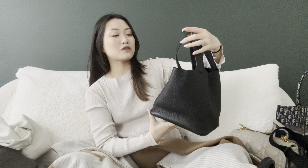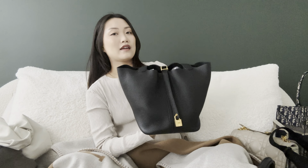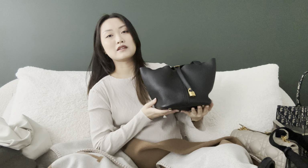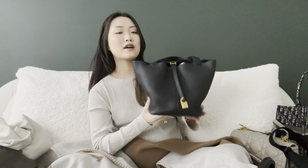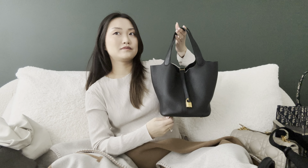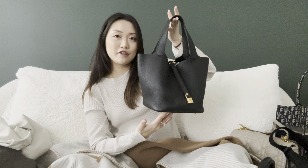I think this was such a great piece for me, just because this is when I started dabbling into the bucket handbag style. Back then I was looking into the Celine bucket handbag and a Fendi one, I think, but something about this. When my SA offered this to me, I was like, it's coming home with me. I didn't even hesitate. I was offered this literally on my birthday, and I was like, all right, let's go, wrap it up. So yeah.